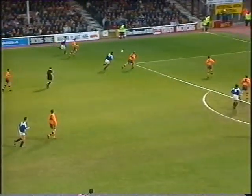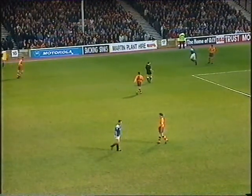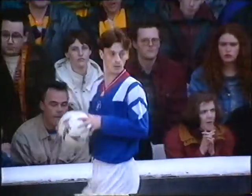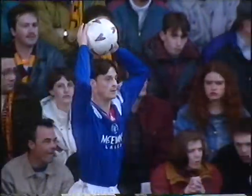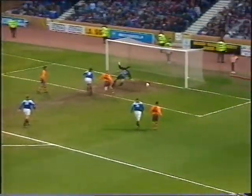This is Stephen. Across comes Kravokovic. Well, Rangers have been clearly stung by the loss of the goal, and they'll put this Motherwell defence under a fair bit of pressure. And they're under pressure again! It's McCoist! Rangers get the equaliser.